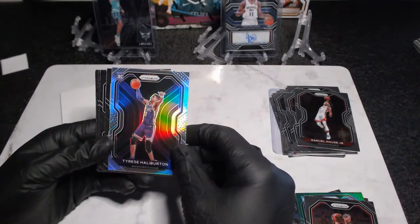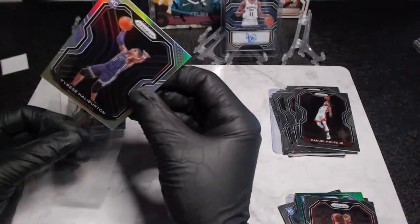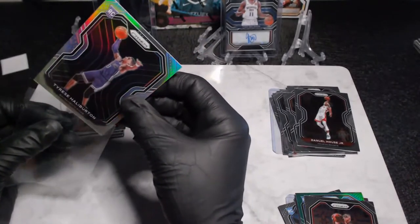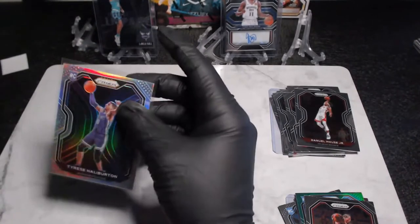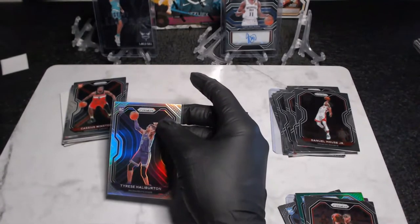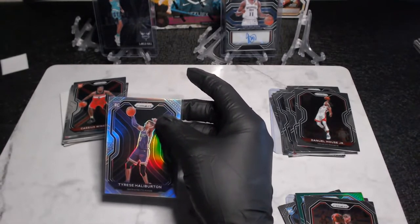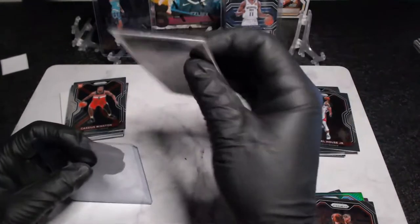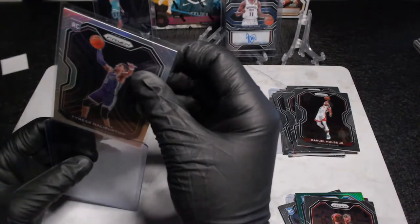We got the King, Silver, Tyrese Halliburton. Nice hit right there. Honestly thought, at least up until the very end of the season, that he was going to be our odds-on Rookie of the Year favorite. In the end, they decided LaMelo. And, man, I think LaMelo is a good player. I'm a little worried about his dad. Not sure he's getting the greatest advice.